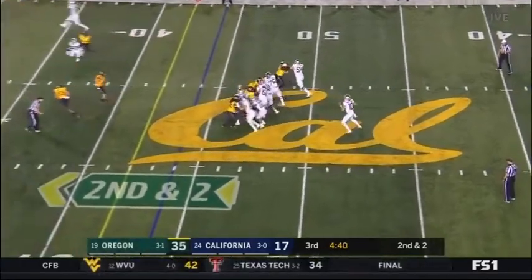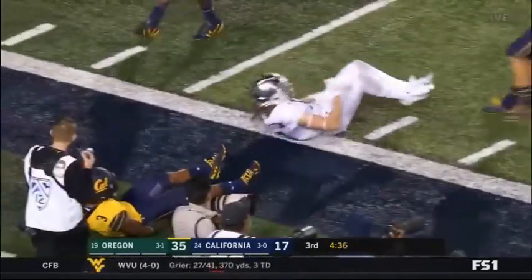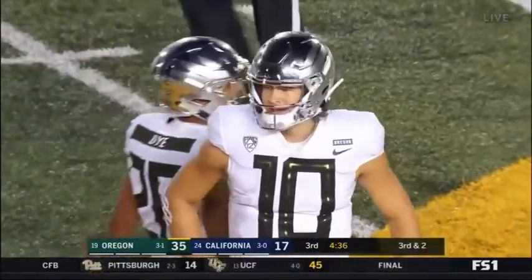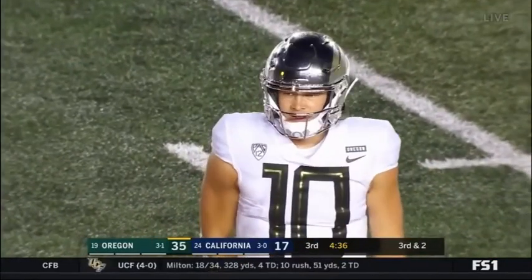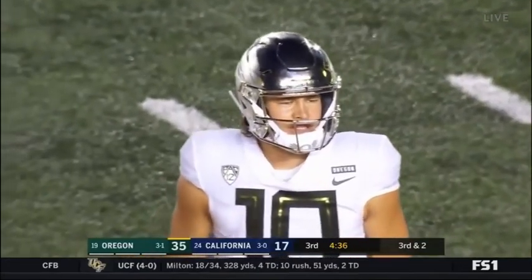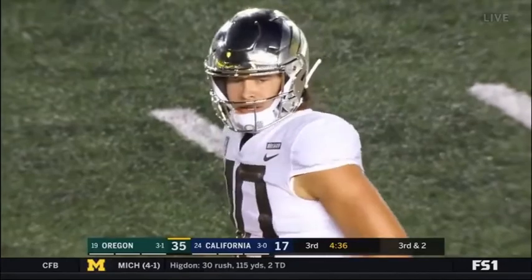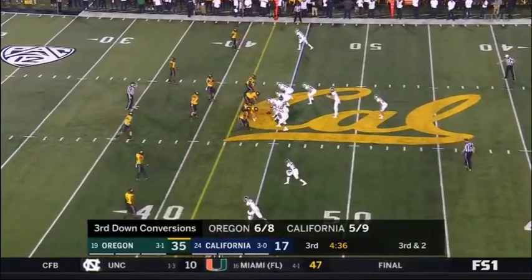On 2nd and 2, Herbert, pump fake. Now goes deep for Schooler. And Schooler could not come down with it. Elijah Hicks there on the coverage. And guys, I got to be honest, just watching Justin Herbert, DeMarco, you said it at the top of the show, but he makes every throw look effortless. He does. He makes the throws look easy. I mean, he added about 20 pounds in 8 months this offseason. He's a big guy, 6'6", but he stands in that pocket with so much confidence, and he knows where his target is going to be, and he puts the ball precisely where it needs to be.